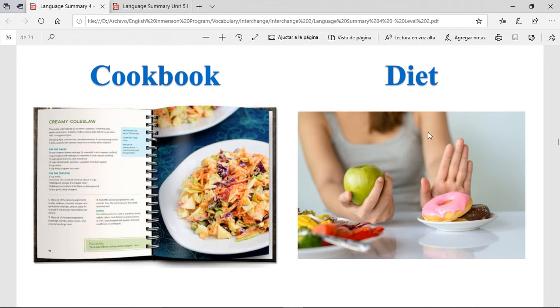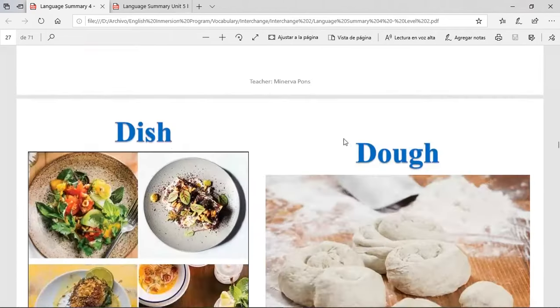Diet. When you're on a diet, you stop eating a lot of sugary food and you start eating more healthy food to reduce weight. But you also have some diets that are to gain weight, okay?